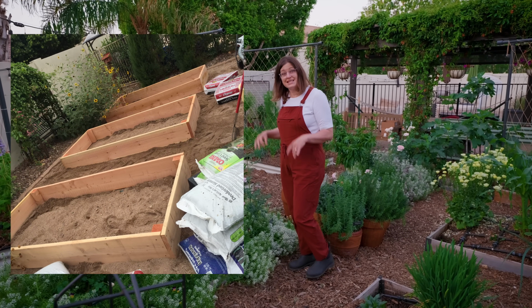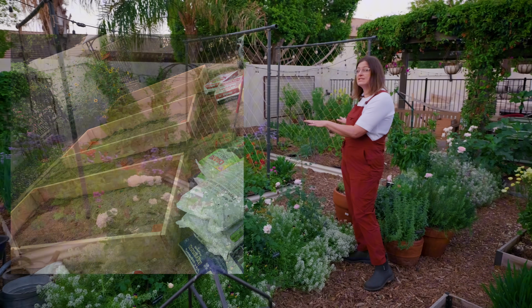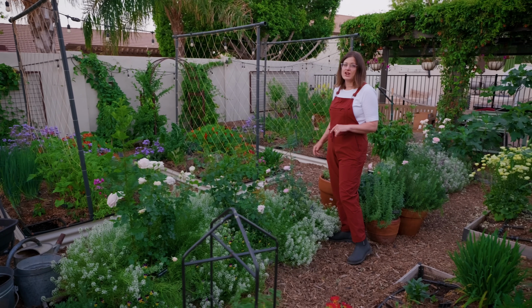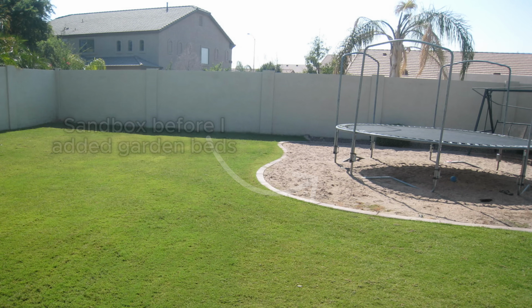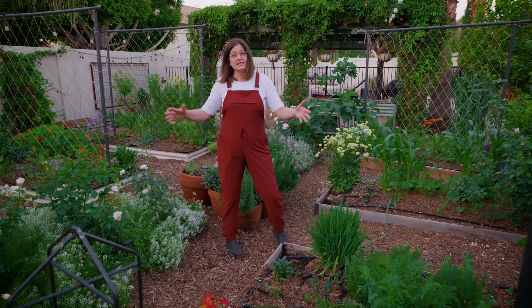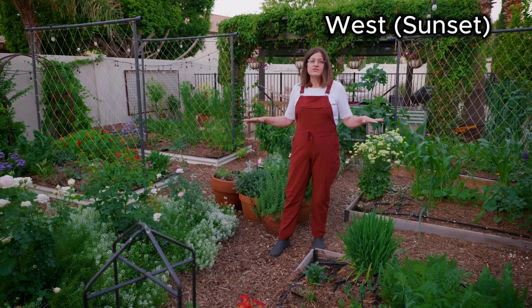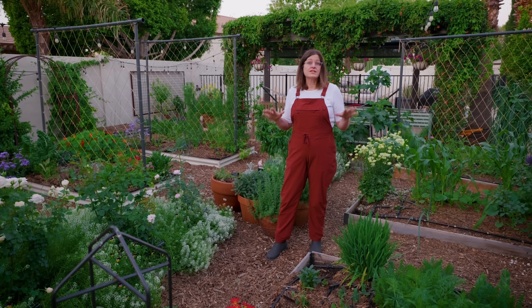When we expanded into this part of the yard, I added 3 beds. I replaced them last year with metal beds, but these were the 3 initial areas that I gardened in. This used to be a sandbox, and then I slowly took over the rest of the sandbox by adding more beds. So I added these other beds in here, and this is a great area. It gets great morning sun and a lot of afternoon shade naturally. Really prime area to garden in during the summer months.